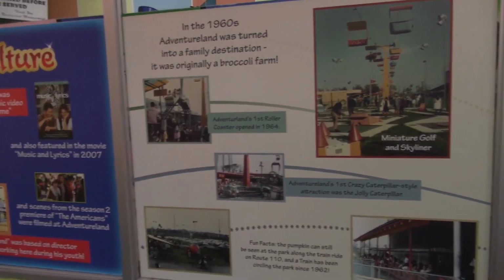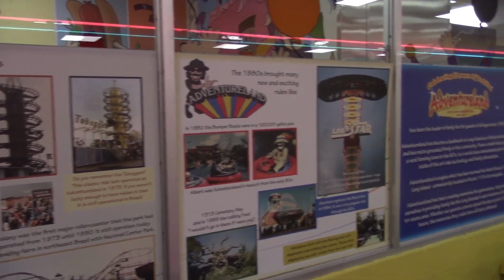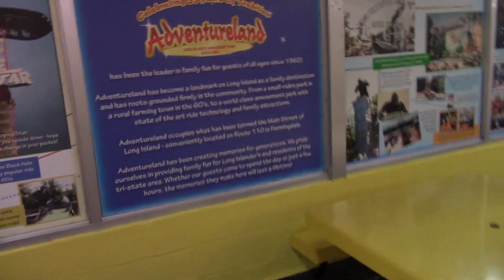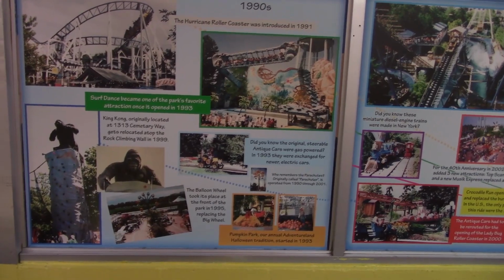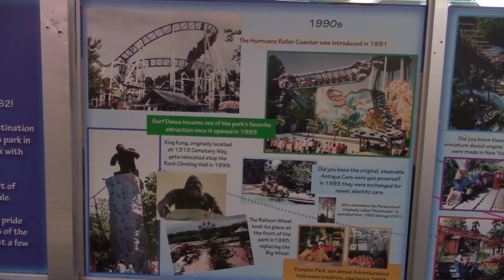All right, also inside the arcade is a really cool history wall. It includes pretty much all the rides that they've ever had. They definitely like to share their heritage. I mean, you got weird stuff like that talking head tree guy. I remember that. I had no idea they had a galaxy and a toboggan, but they had them. This is where I more or less enter the picture of coming here. The surf dance was a very unique ride. The Hurricane now operates. Where did that Hurricane go?